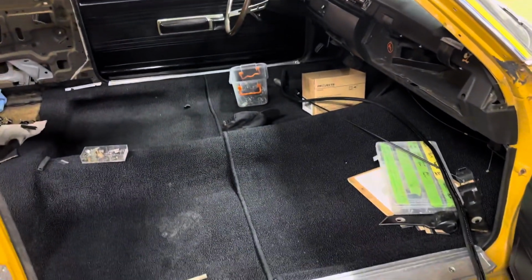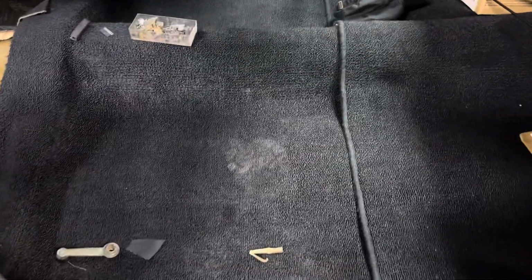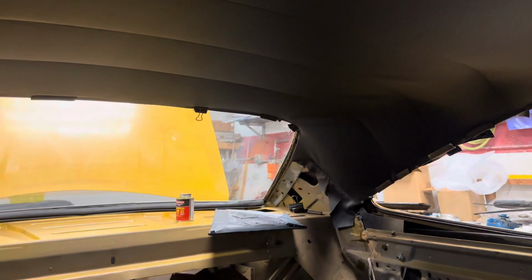Did the carpet on it. There's some foot dirt from stepping in and out of the car. Headliner is almost done. Right there, that bump right there is the dome light socket. So once I'm all ready, I'll cut that out. But ready to do the sail panels.